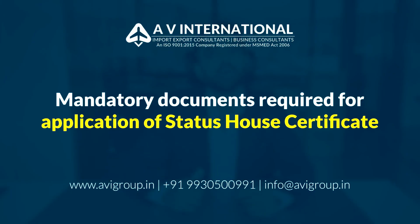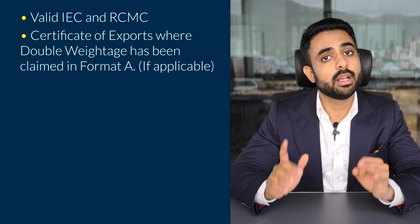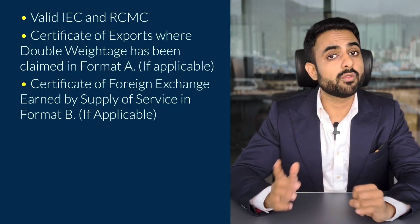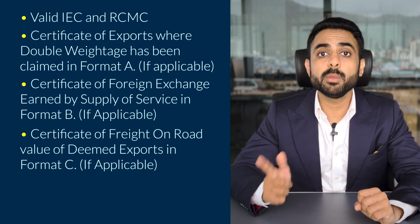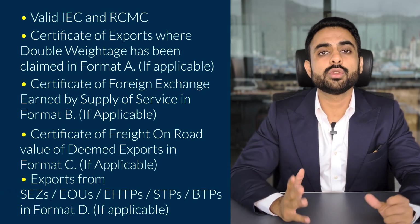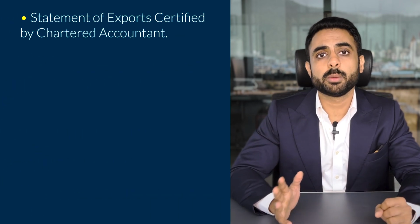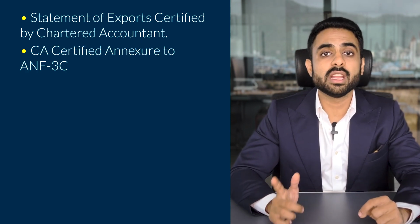Mandatory documents required for application of status holder certificate are valid IEC and RCMC certificate of exports where double weightage has been claimed in format A, that is if applicable, certificate of foreign exchange earned by supply of service in format B, that is again if applicable, certificate of freight on road value of deemed export in format C if applicable, exports from SEZs, EOUs, EHTPs, STPs, BTPs in format D if applicable, statement of exports certified by chartered accountant, and CA certified annexure to ANF 3C.